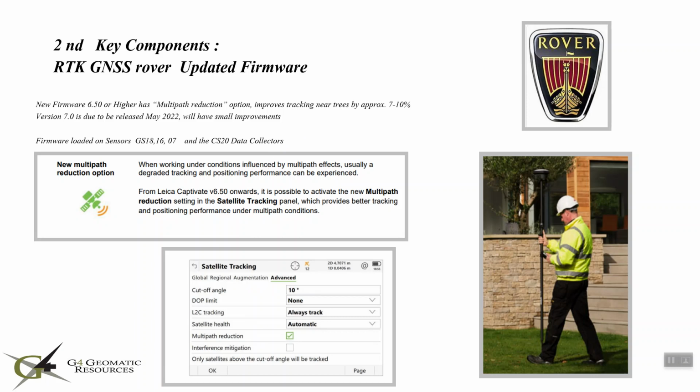Because the key thing that we want to do is make sure that when we take a shot, it's at 3 sigma and it's 99.99% accurate. But with the testing that we've done, we have seen improvement next to tougher environments like trees with the multipath reduction. Okay, so it's important to have your rover updated to at least 6.5 to take advantage of this tracking feature.